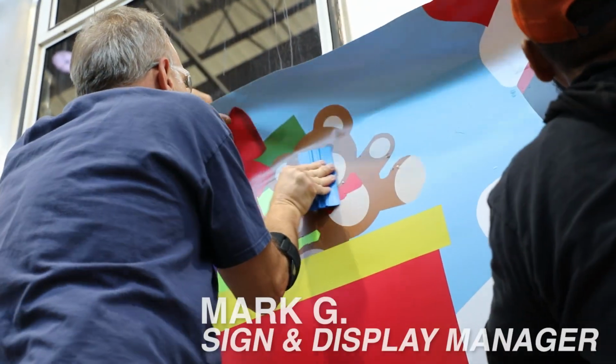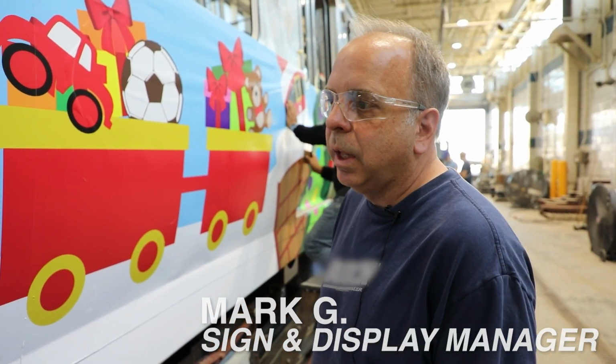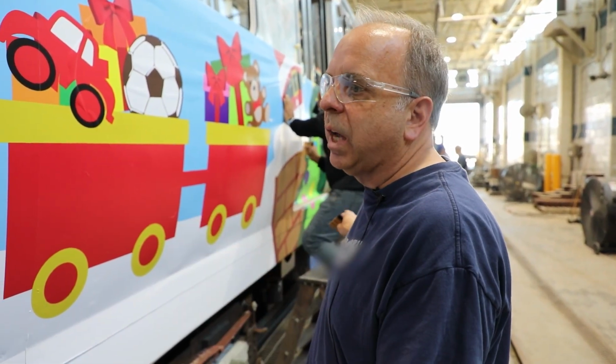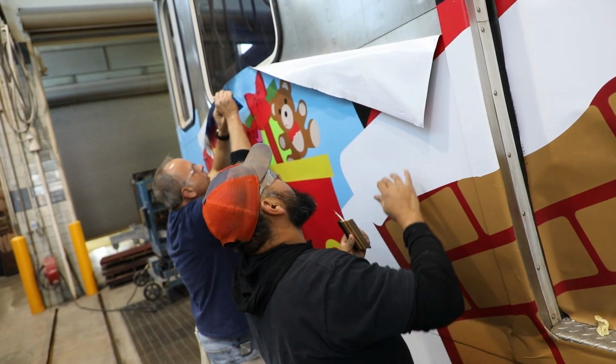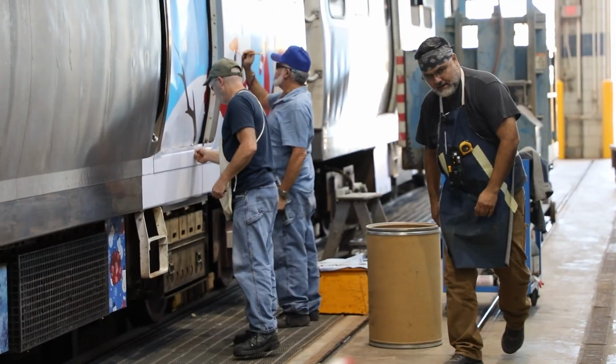I've been working on the holiday train for probably about 13 and a half years. What I'm doing right now is we've laid out this whole side. We're doing it section by section. One train is roughly about a week. It depends how many guys.